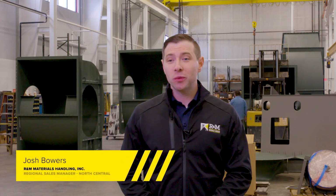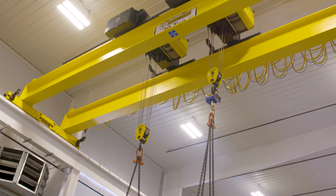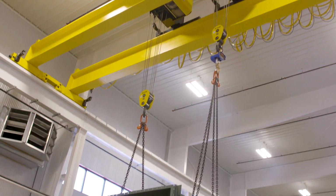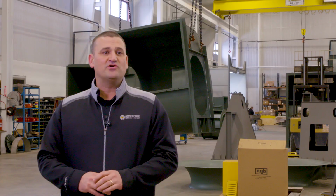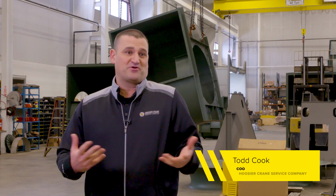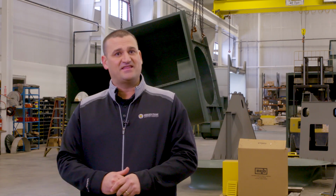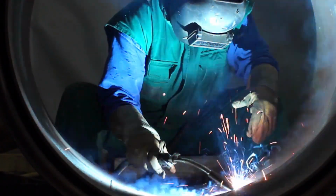The requirements for the project were to be 4 cranes in total, 2 40 tons and 2 20 tons, and the end user is load turning or flipping with those cranes. So here with New York Blower in particular, they produce big fans, and at the end of the day, it's a big weldment, and they need to do different positioning welds and things of this nature.